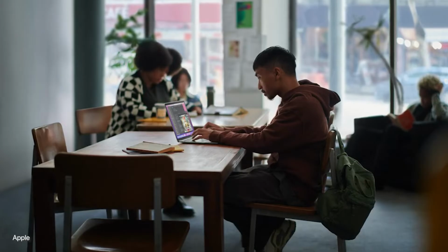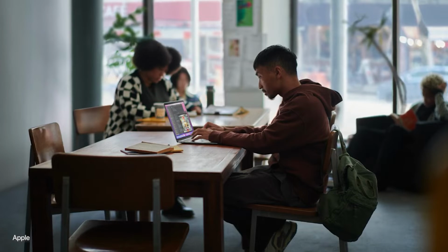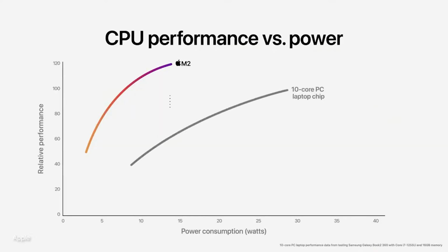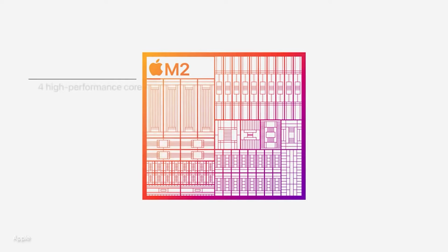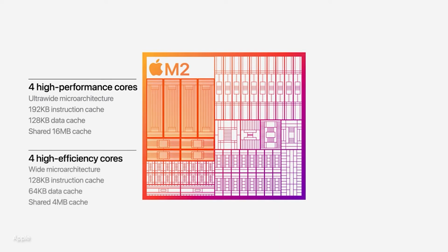If you're still on the fence between getting a Mac or PC, then here's a solid offer from Apple with this new processor that'll have you thinking: the latest chip is apparently 1.9 times faster than the latest 10-core PC laptop chip. Apple is also using 4 high-performance cores with 4 efficiency cores on the M2, with a shared cache of 16 on the performance cores and a shared 4 MB cache on the efficiency cores.